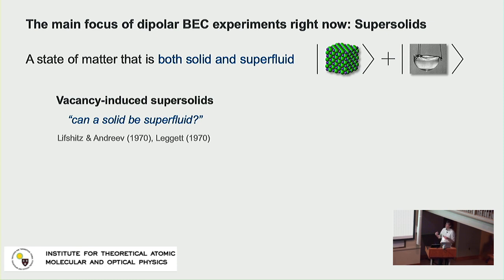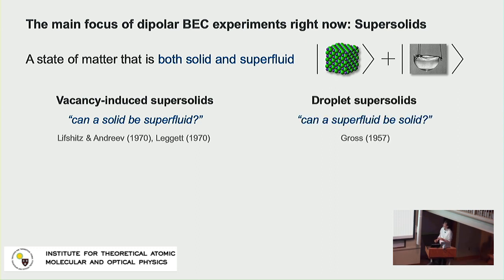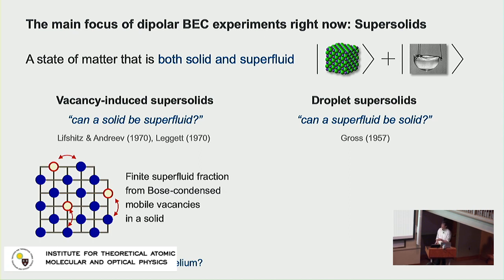There can be vacancy-induced supersolids. That's asking the question, can a solid be a superfluid? Or you can come from the other side and look for droplet supersolids, which asks the question, can a superfluid be a solid? So the picture here is basically that you have a solid and there's holes in this solid, vacancies that can fly around and delocalize and then Bose-condense. So this gives you a finite superfluid fraction. And people thought this is realized in helium. There's a long story. People have been looking for this. They thought they found it and they didn't. So it's unclear basically if this exists in nature anyway.